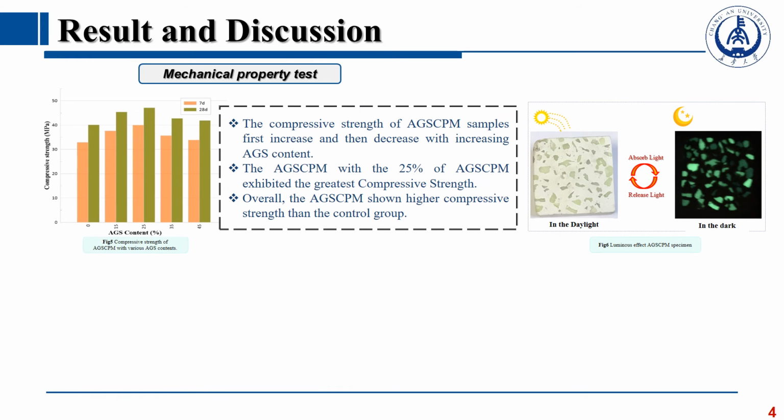Mechanical strength tests were also performed. The proper addition of artificial glow stone can improve the mechanical strength of artificial glow stone concrete basic pavement material, while it has a negative effect on the strength when the content is too high. Moreover, the specimen with 25% of artificial glow stone showed the greatest compressive strength. Nonetheless, all the artificial glow stone concrete basic pavement material showed better compressive strength than the control group.